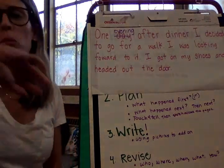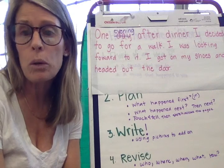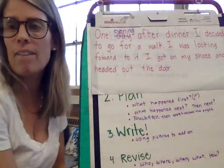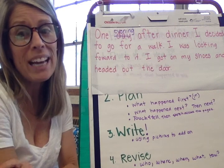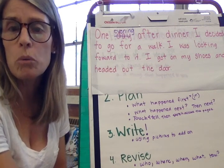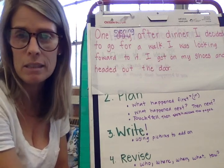So when you write your story, you're going to go back through and reread it to make sure that things like that get fixed. Maybe you forgot to put a period. Maybe you forgot to put a capital letter. So when you go back through and reread your story, you can fix those things.